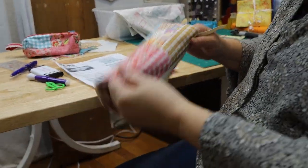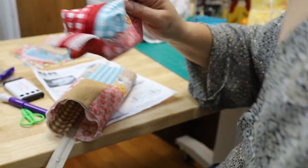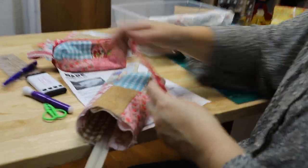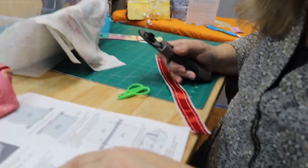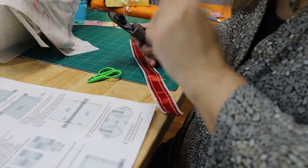Okay. So now, this little ribbon, this is where we're going to put the ribbon in. Ooh, that's fun. Ribbon. And this is just some scrap ribbon I had laying around. And how long does she say to make the ribbon? Oh, 5 inches. There's my answer, 5 inches.